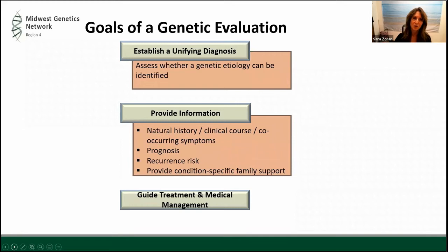Next slide, please. The overarching goals of a genetic evaluation are threefold. The first really is to assess whether a genetic etiology can be identified and, if possible, establish a unifying diagnosis for the presenting features. Also, we aim to provide information.